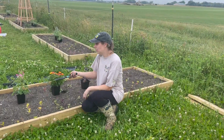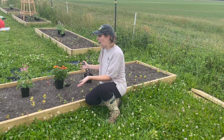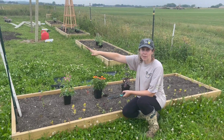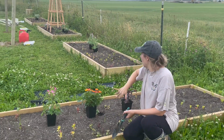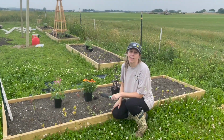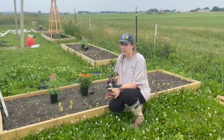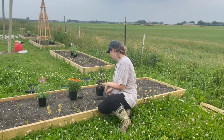All right guys, so I'm going to be planting in some of the annuals. If you look around, I'm halfway done. I planted in all of that side. And now I'm going to finish this side. And we still got the post to cement in. So there's a lot of work on the farm this weekend. All right, so let me plant them in.